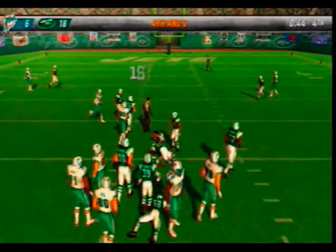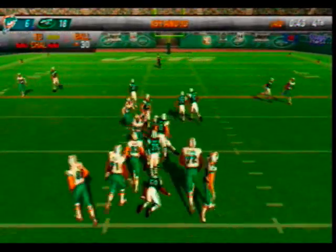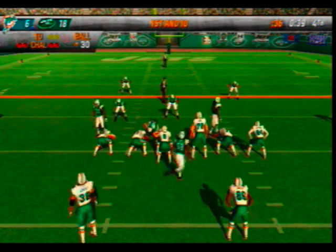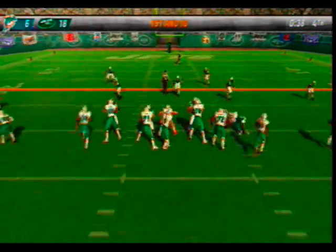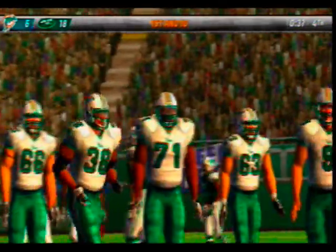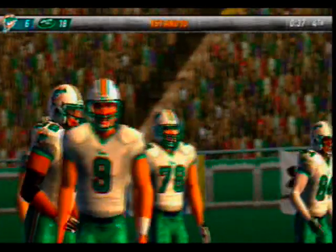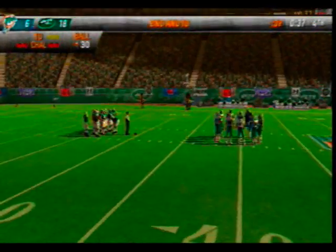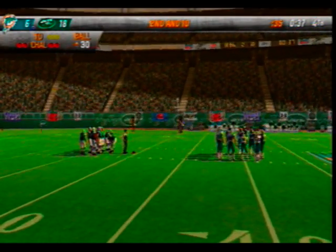Receives the handoff. Miller comes up to make the play at the 30. The quarterback is calling them back to the line of scrimmage. He'll stop the clock with a spike. Okay, they've got to keep throwing downfield to move the chains while keeping the clock movement to a minimum.